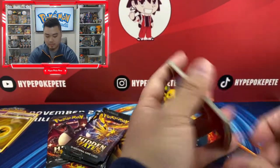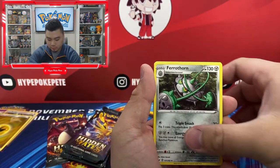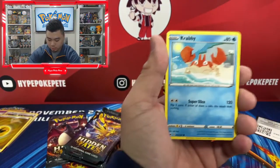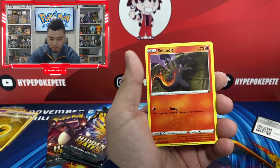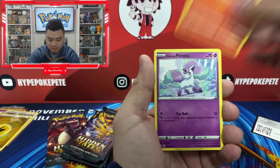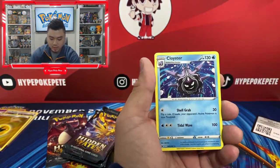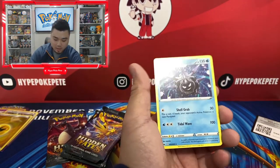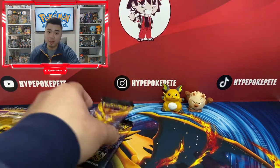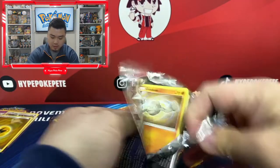1, 2, 3, 4. We have Fire Energy, Energy Retrieval, Ferrothorn, Heatmor, Krabby, Cufant, Baltoy, Salandit, Galarian Ponyta, Chinchou, and a non-holo rare Cloyster. Not bad. Alright, on to the good ones. Hidden Fates. Let's go.